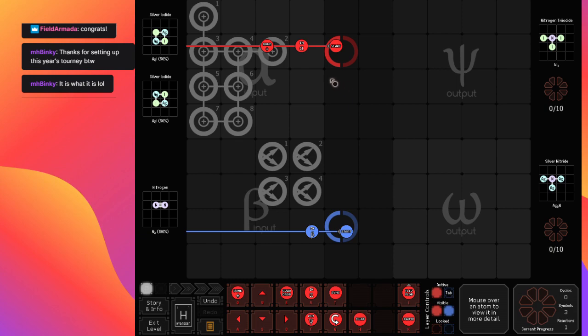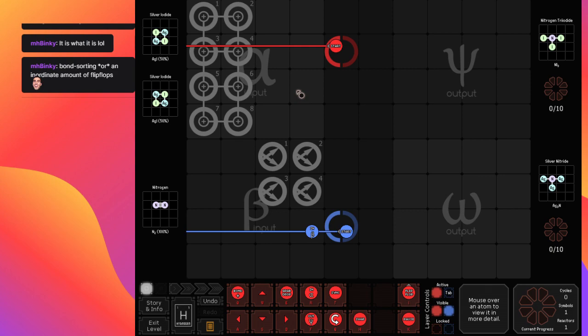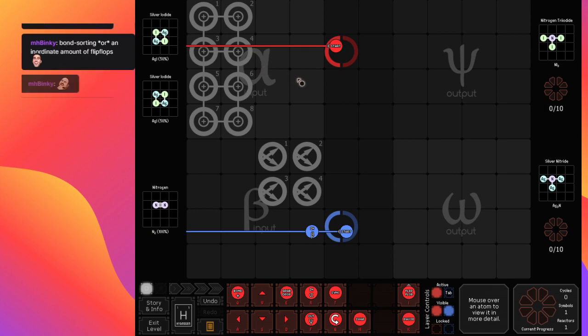So, that's a hint, although it's a hint that you probably would figure out in a few seconds. Or an inordinate amount of flip-flops. Okay, yes, you can do precognition. What does that mean? It means that every time you rerun SpaceChem, the input is going to be the exact same sequence of inputs. Yes, you can use this, but considering that this is a symbols puzzle, I'm pretty sure that's not where you want to go.